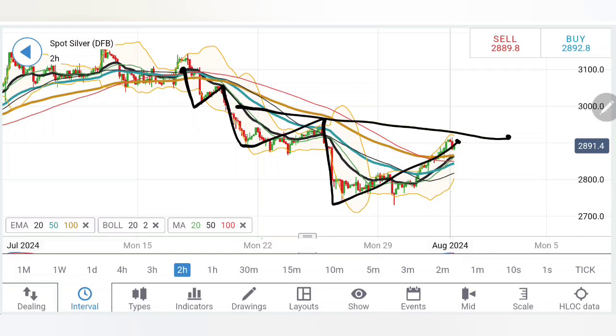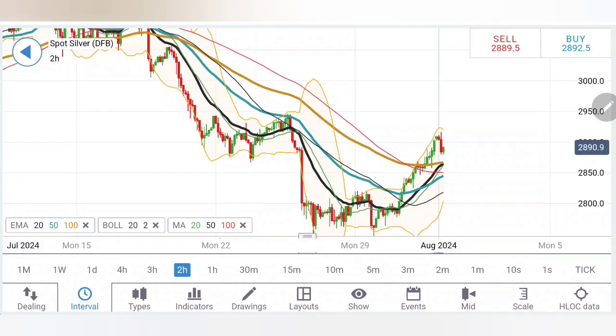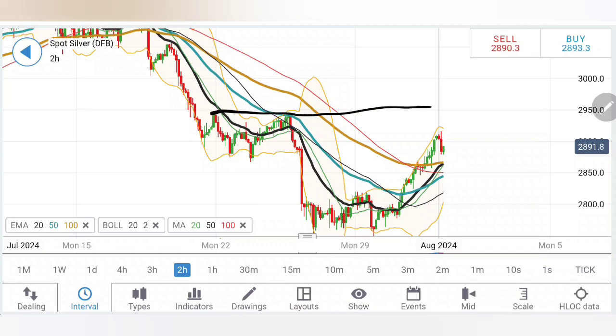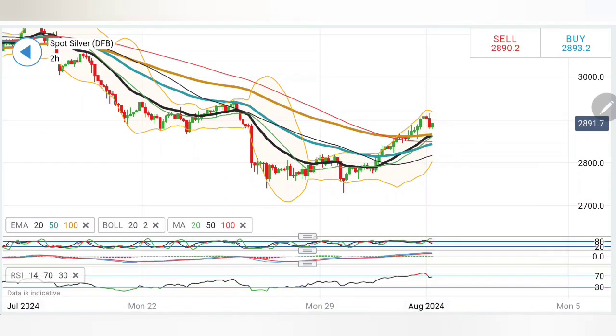Now it is very, very important. I have mentioned yesterday, and I am sticking to it. 2950 is the level only above which I will consider silver as bullish. If you see silver any point of time staying above 2950, just stay long, just stay bullish here.